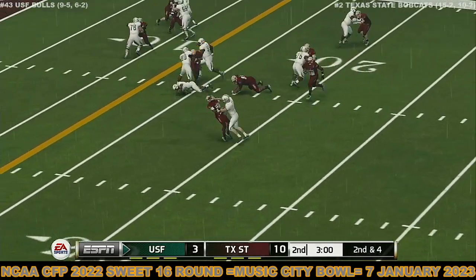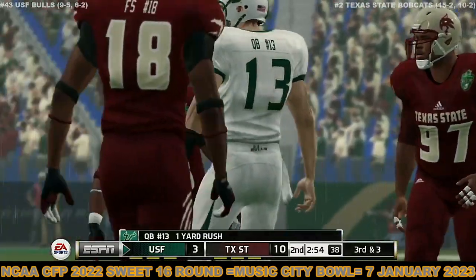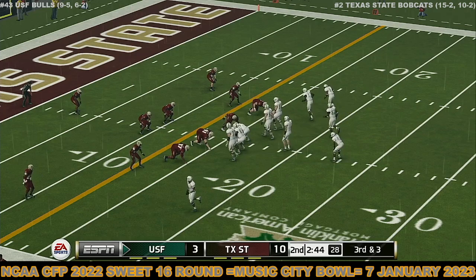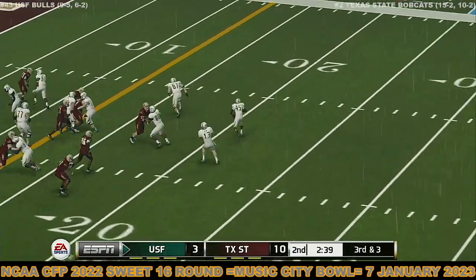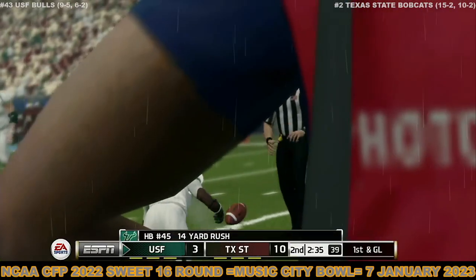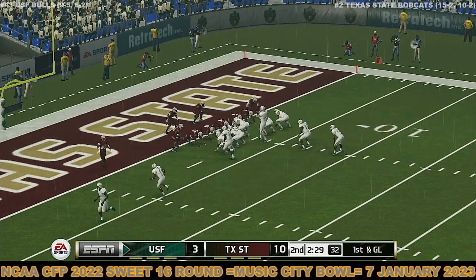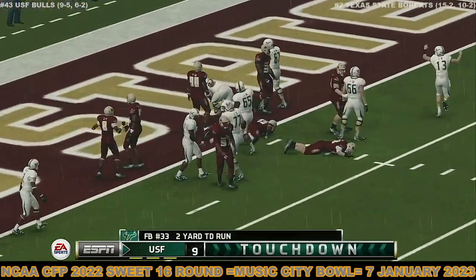Brought down at the 16. So he decides to hold on to it, and it goes nowhere. That makes it third and three. They need about 3 yards to get the first down here on third down. The 10. Huge play, and it's going to be first and goal. That makes it first and goal. This defense not wanting to give an inch here. Touchdown, USF.